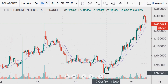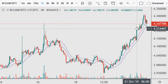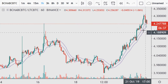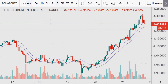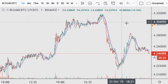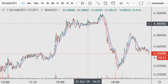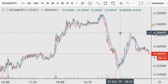On the 1 hour, Litecoin has been dominated by Bitcoin Cash, going from 392 earlier yesterday up to 4.3. A little bit of retracement earlier today, down to the 18 average of lows, and still hanging in there. But we take a look at this on the 1 minute, this thing can just go down really, really fast. And within it, I ended up putting a deposit somewhere in here. I wasn't able to sell, not yet, that of Bitcoin Cash for Litecoin.